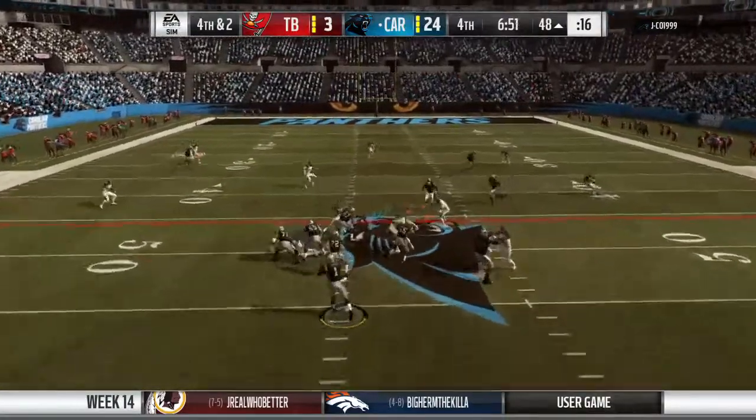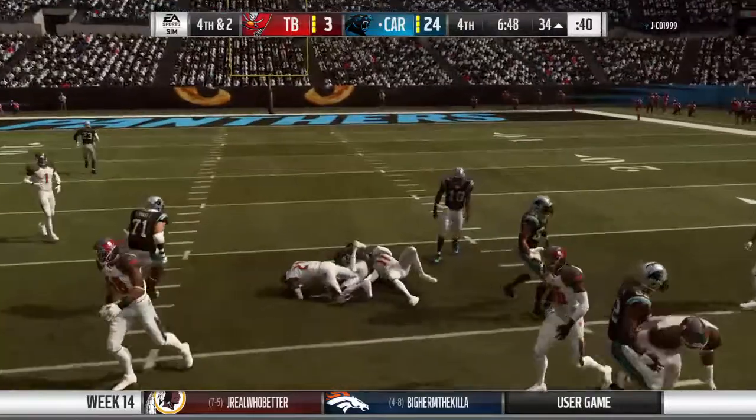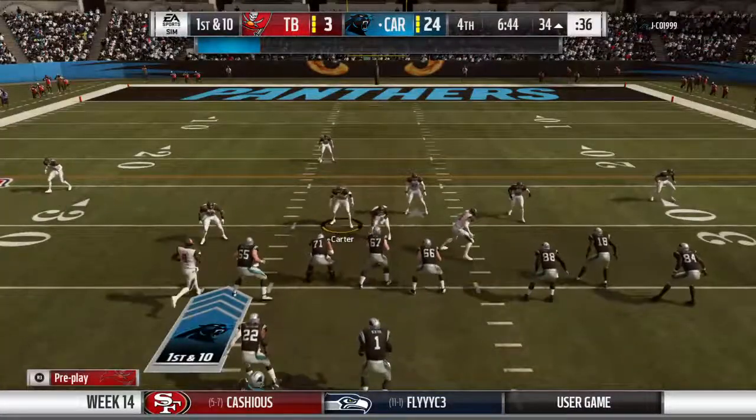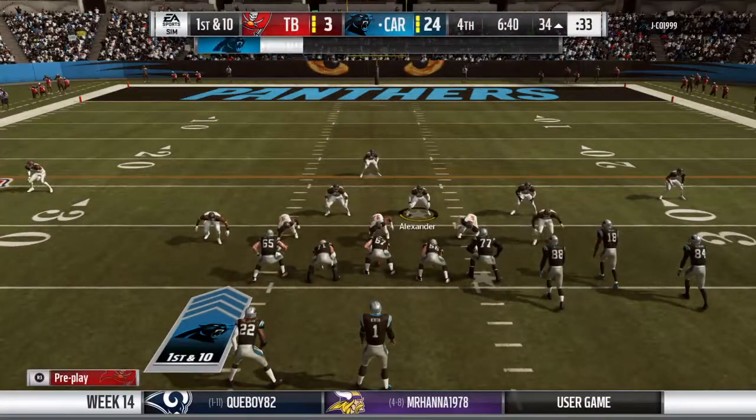They snap it to Newton. Able to haul it in is Kittle. And he's corralled, but not before getting it inside the 35. They've been burned twice already on 4th down, but the 3rd time's the charm as they keep the drive moving.